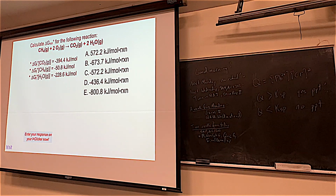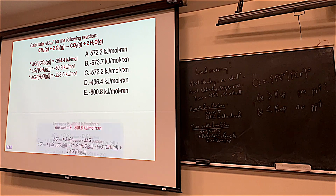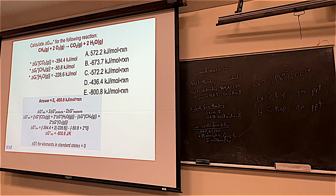This question, I'll just talk about. You don't have to, if you want to do it, you can. This is the same kind of problem, but with delta G values. Now, this problem would also be products minus reactants. Make sure you multiply things by 2 where appropriate. But you'll see that there's no O2. That's because O2 for delta G and delta H is 0. So you don't need that value.